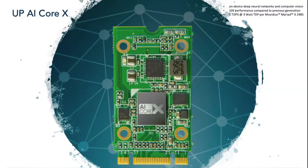So Myriad X is much better than the previous version, the Myriad 2. If you remember, some of you might have tried the USB neural compute stick and so on. Well, this used to have the Myriad 2. And as I'll show you in a bit, we were the first and the only company at the IoT Solutions World Congress in Barcelona who had a working demo on this chip, because the chip is just so new. There is not even an OpenVINO version that can support it just yet.